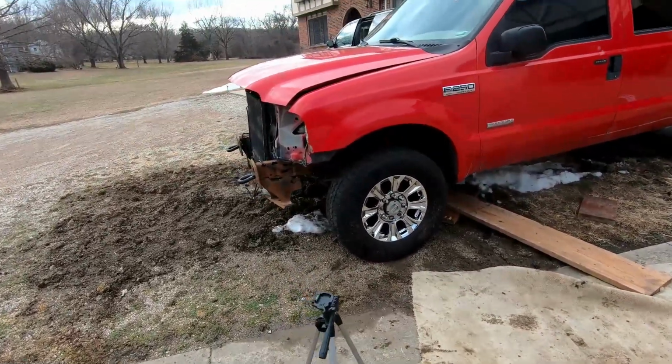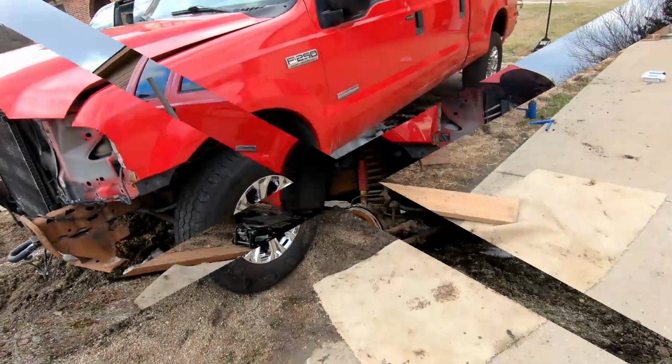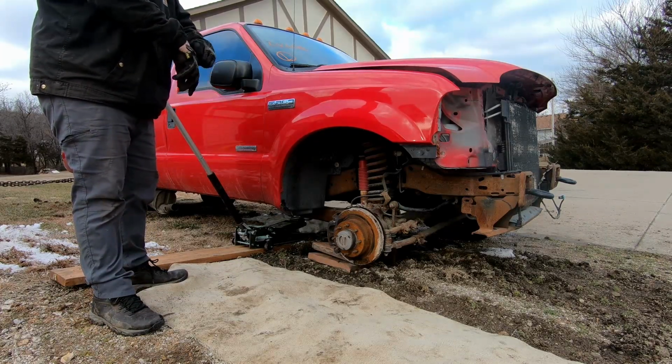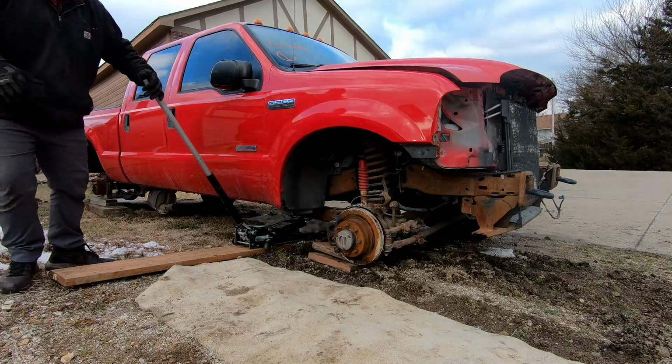All right, let me go ahead and get the stuff on the other side of the truck, and we'll start getting those two on. So we're going to do this one the exact same way that we just did the other one. That worked out pretty good.